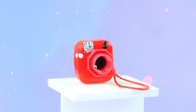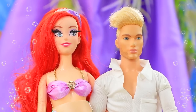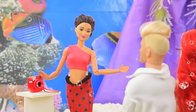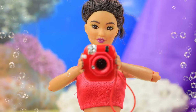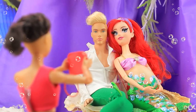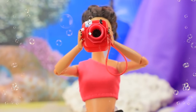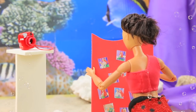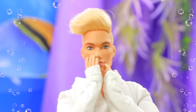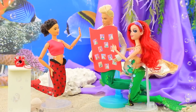Let's test Instax ASAP. The tummy's quite big. We need to capture this miracle. Yes. The most beautiful event will remain in your memory. Take a comfortable position. I'll take care of the rest. I'll be a daddy soon. Great shot. Well, look at the results of our work. Wow, what a nice picture. Yay! We'll definitely hang them in our room!